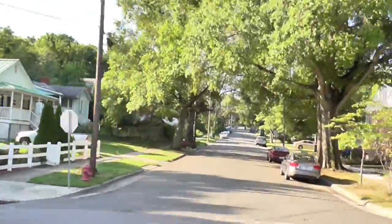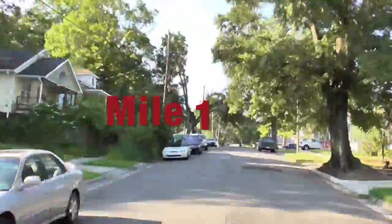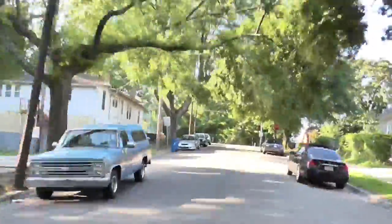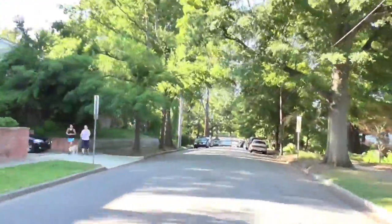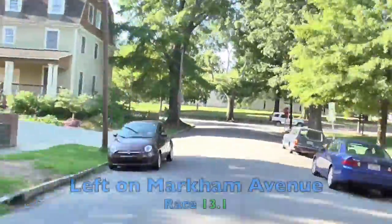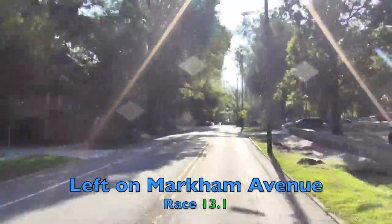To cross through mile 1, we're just going to continue straight through a number of stop signs. Slightly downhill through this section. At the end of the road, we're going to take a left on Markham Avenue.